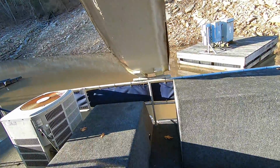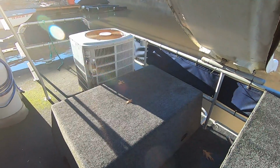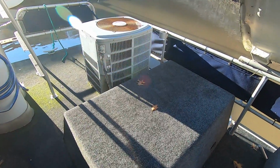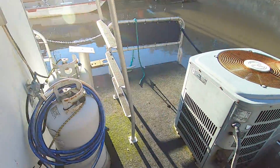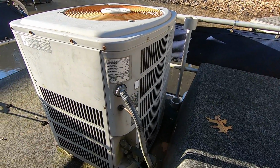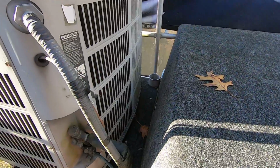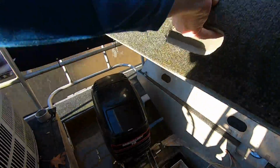Now I'm going to step through a sliding door here on the rear porch where we've got a water slide. And again, this is outboard powered. So outboard motors right underneath this engine cover right here. There's your propane tanks for your stove, and here's that Heritage heat and air HVAC unit. I believe that is about a 2.5 ton unit right there.